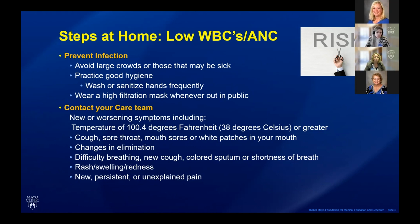So some reasons you may want to contact your care team would be the following. So if you develop a fever of 100.4 degrees Fahrenheit or 38 degrees Celsius, you would want to either contact your care team or you may be directed to go to the emergency room for an infection workup. So your care team will discuss that with you and tell you what they recommend prior to receiving your treatment. If you develop a cough, sore throat, mouth sores, or white patches in your mouth, those are reasons that we would want you to contact your care team.